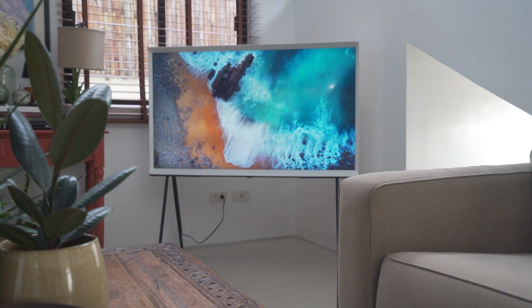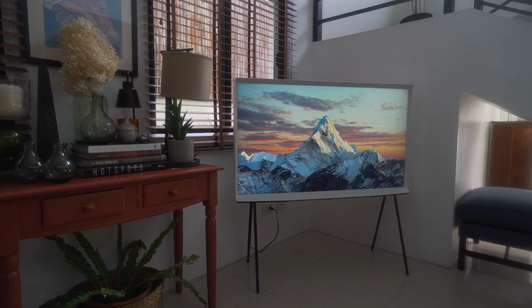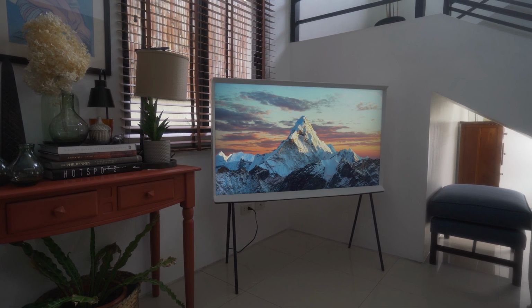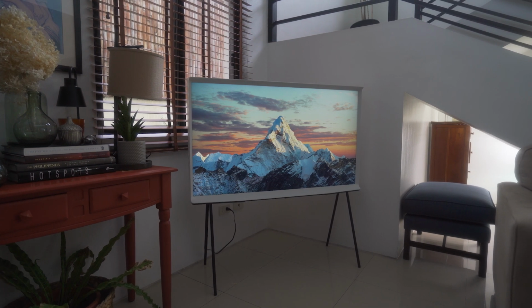You could prop it up on a TV rack like normal or also opt to use the detachable floor stand that's included in the box. Personally, I love the floor stand as it really adds to the whole design piece feel of the Serif. Aside from aesthetics, the Serif is a solid TV, given that this is Samsung we're talking about.